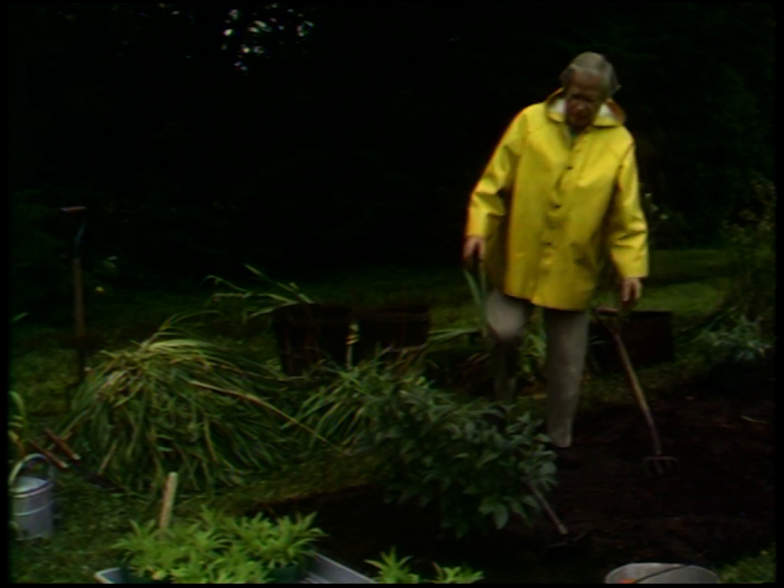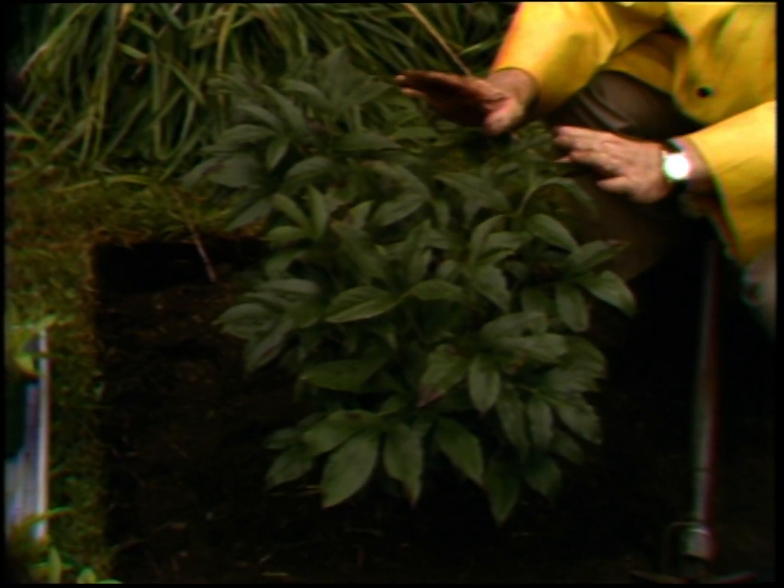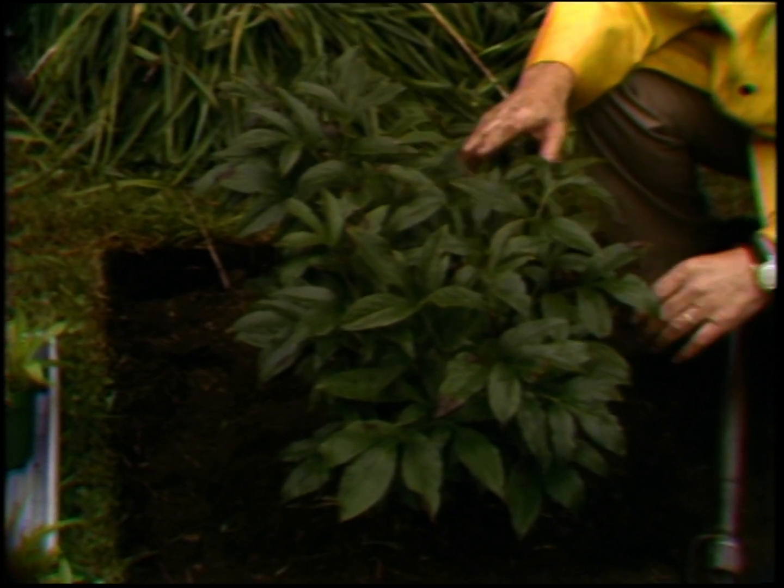Well, finally, down at the very end of the garden, we have a nice clump of peonies. They don't like to be disturbed. They'll go on for 20 or 30 years.